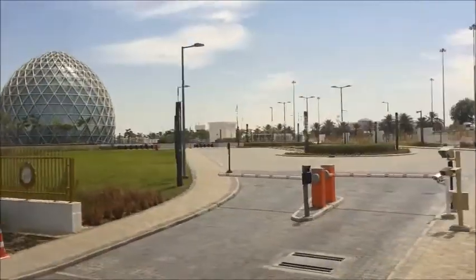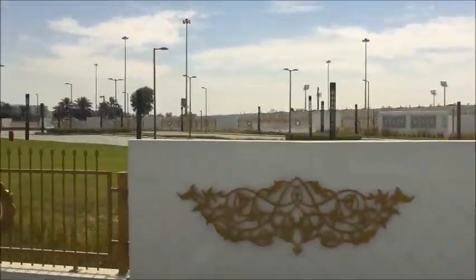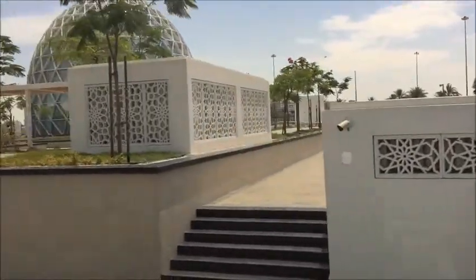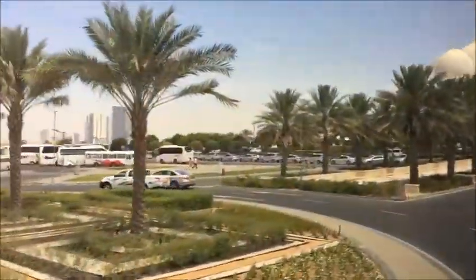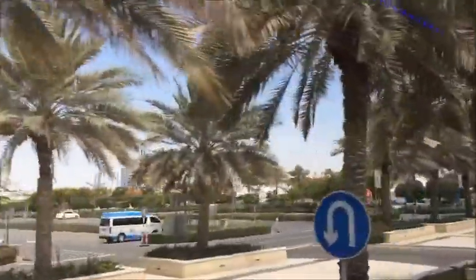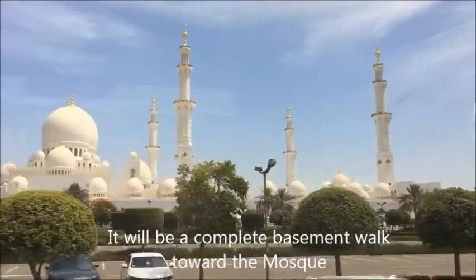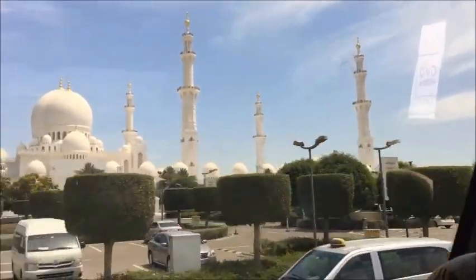Ladies, now just cover your hair and put your jackets on. We'll get down and go inside. You can take your bags, but make sure the bus will be locked. Once we all go together, we will come back together, so you can leave your things in the bus. There's a basement walk, a complete basement walk towards the mosque. Don't stop in between because there is no flag or sign.